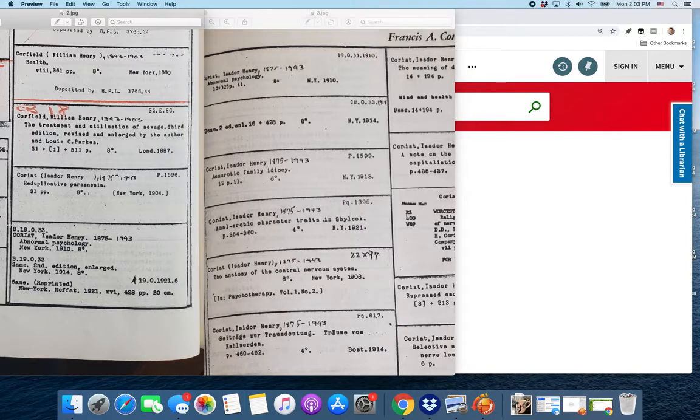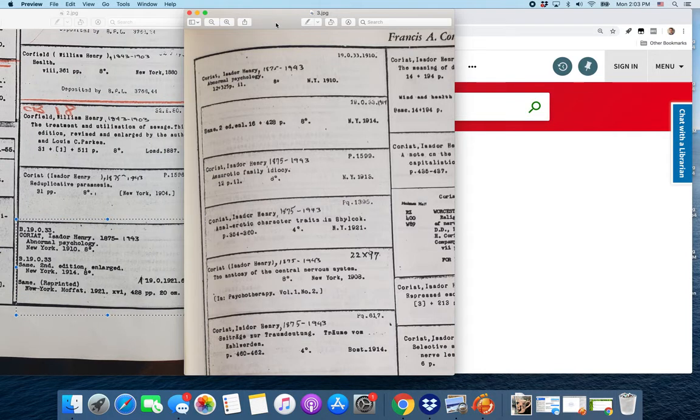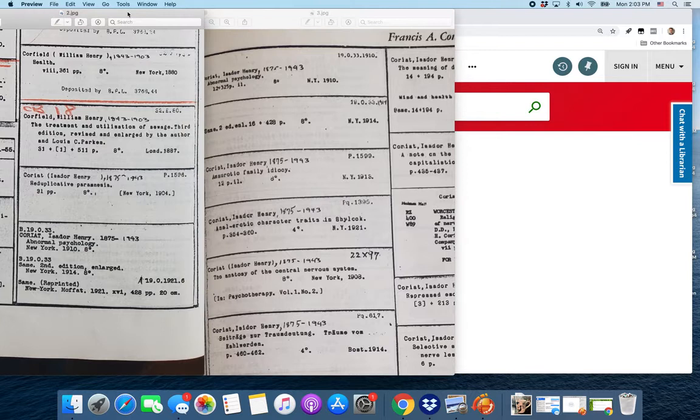We have this card, and then these cards here and here. Let's take a look at these cards for a moment before we begin searching for records. On the card here, toward the bottom of the corner of your screen, you'll see 3 records for different editions of the same work.